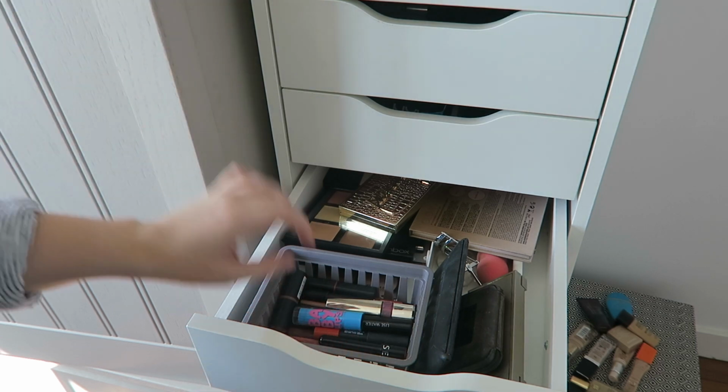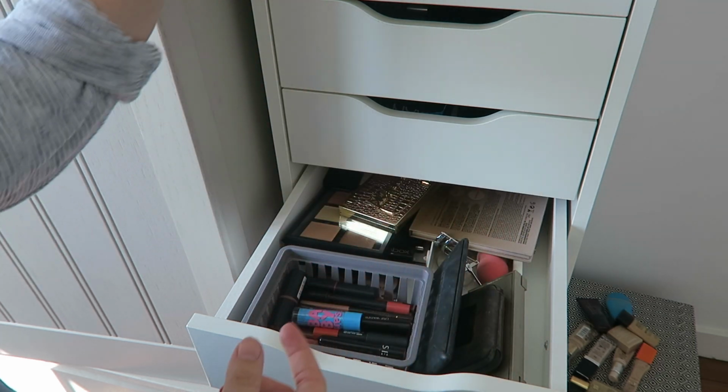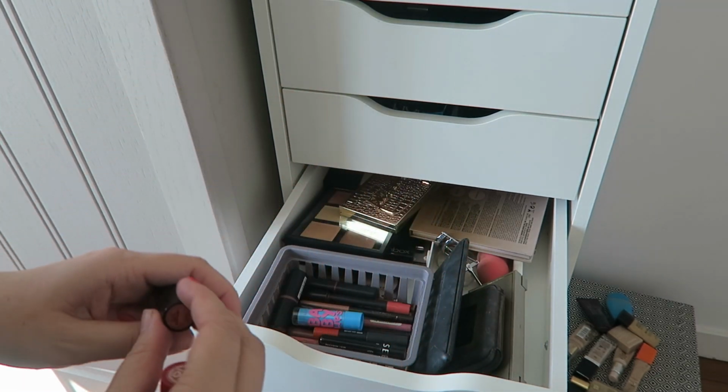Feel bad getting rid of Bourjois because you can't get it in the UK anymore. Again, another one of these. This is a lovely shade, but I'm going to get rid of it because it's definitely too old. Mini lipstick here. Going to keep that. It's quite a nice shade.